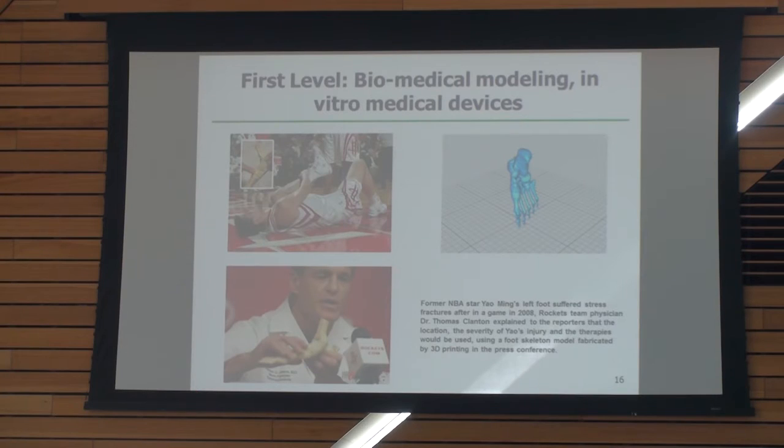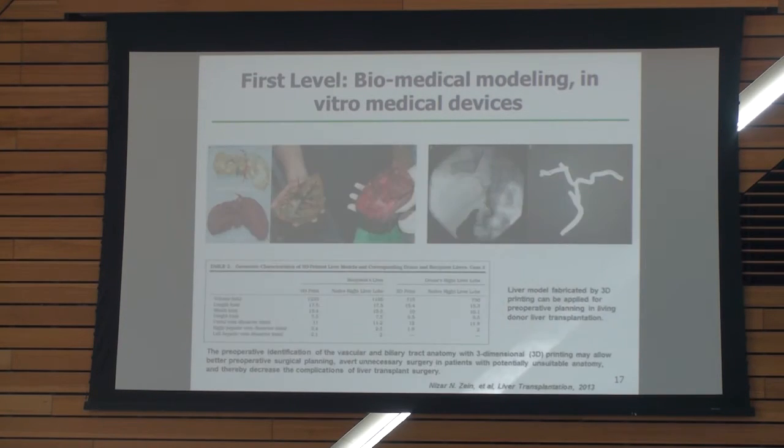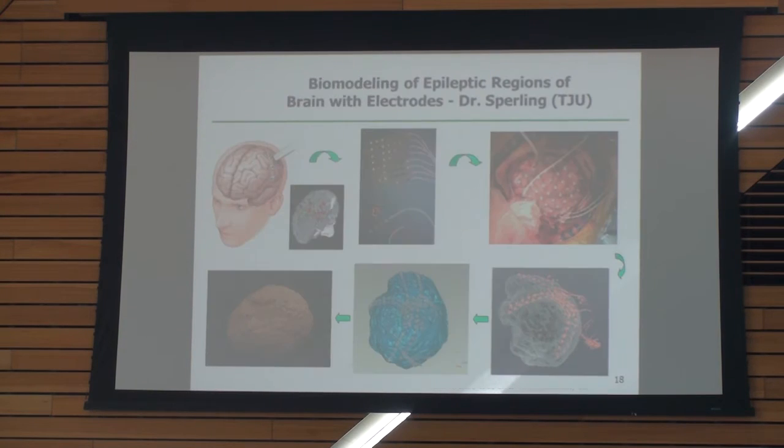For example, Yao Ming is put here for his injury, and the doctor uses this to make a medical model to see what the therapeutic method is and how critical the injury is. And for transplantation, people use 3D printing to make a model to make sure of the connectivity of the blood vessels.